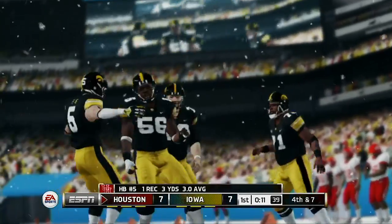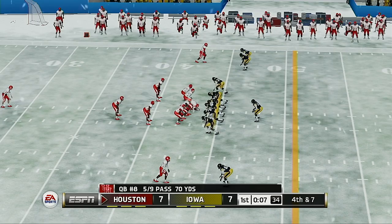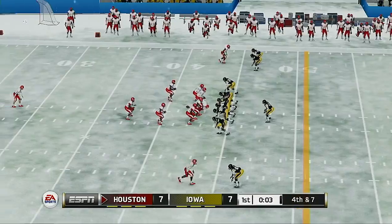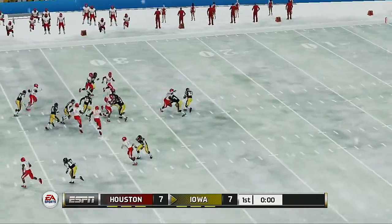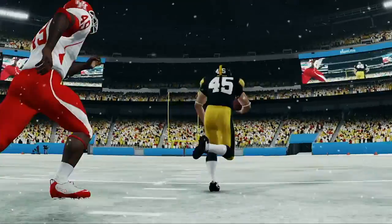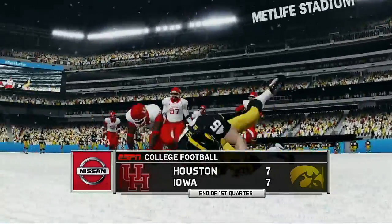The man defense proves to be too tough against the screen. That was an excellent job by the defenders. They fought off their blocks and found the ball before the play had a chance to develop. And down he goes at the 29. We get a tie game at 7-7.